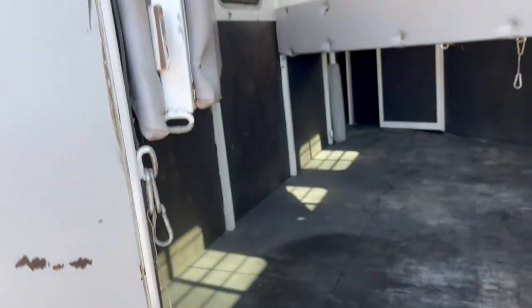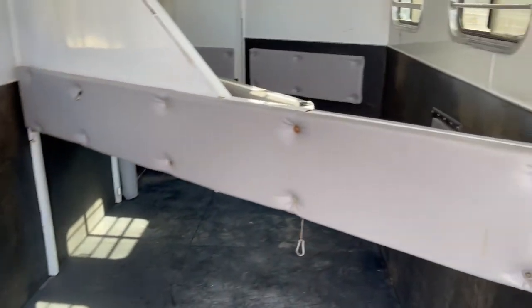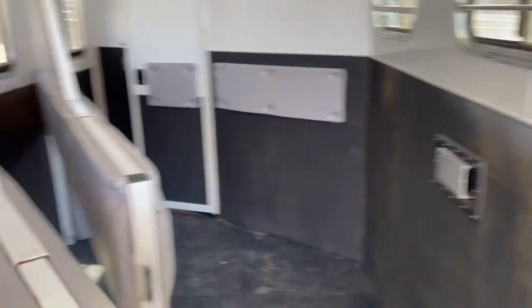Whoop! I ain't putting my foot up. Fully padded dividers. I'm gonna leave that blooper in there too. Won't cost you any more.